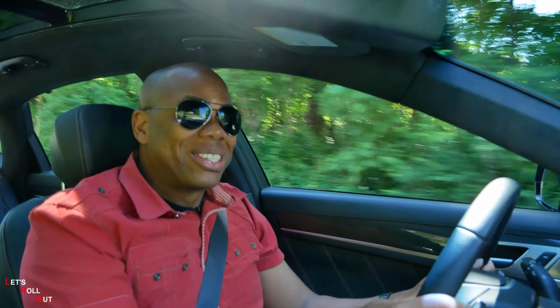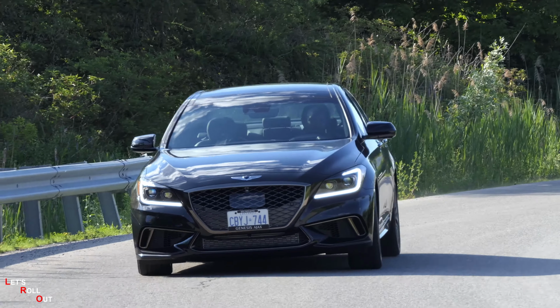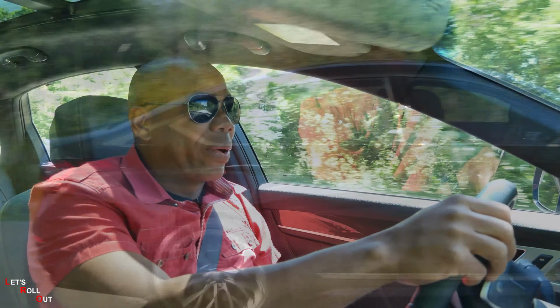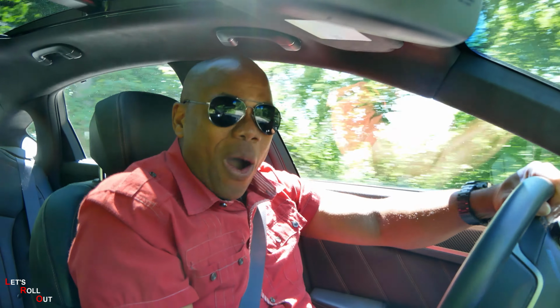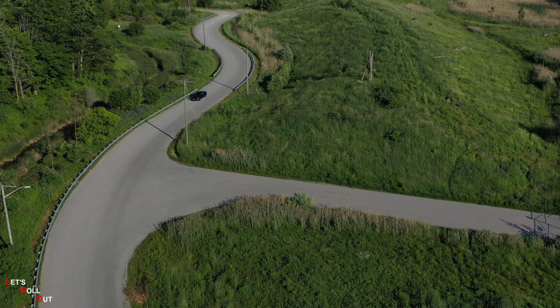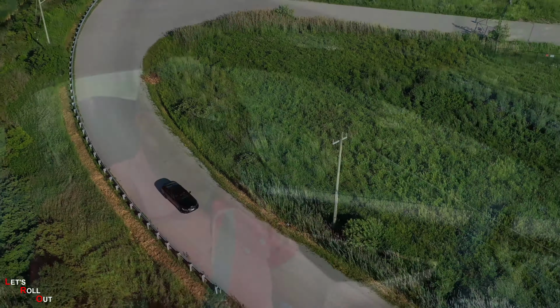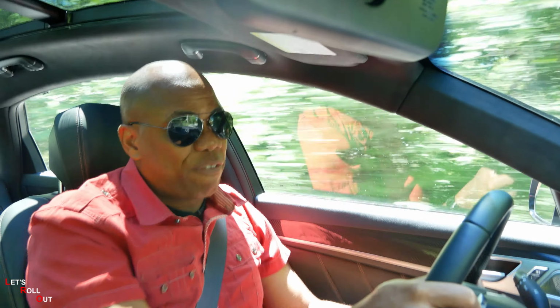Today we're on the back roads, and right away, the thrust that you get from this motor is quite pronounced. In these winding back roads, the brakes are very, very important. And the 14.2 inch in the front and 13 inch in the rear does a good enough job.